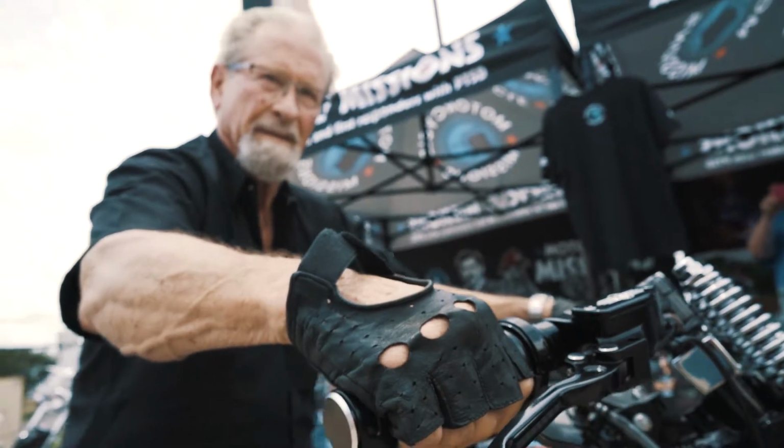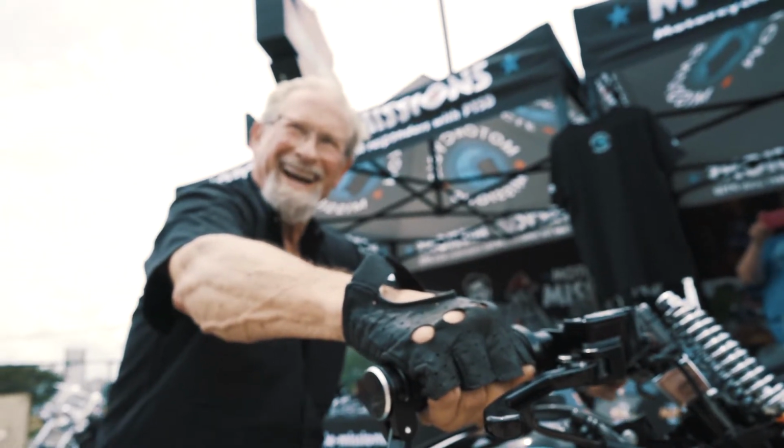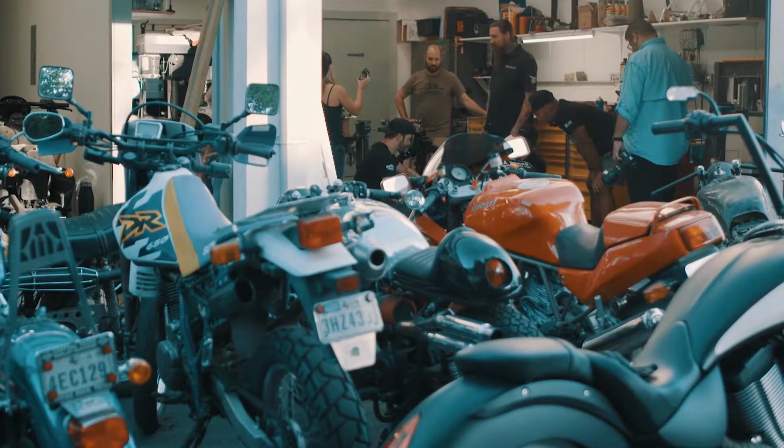I'm one of the founders of the Republic of Texas Biker Rally, commonly called the Rot Rally. I, in fact, have donated my bike for this project. I feel like I owe something, and this is my way of showing my appreciation for those that do serve.